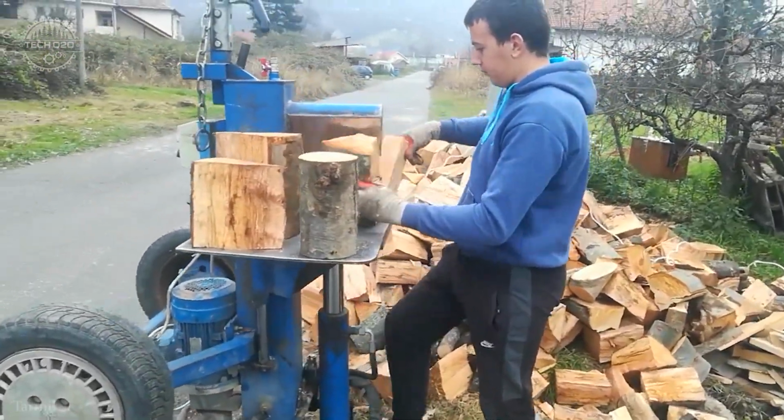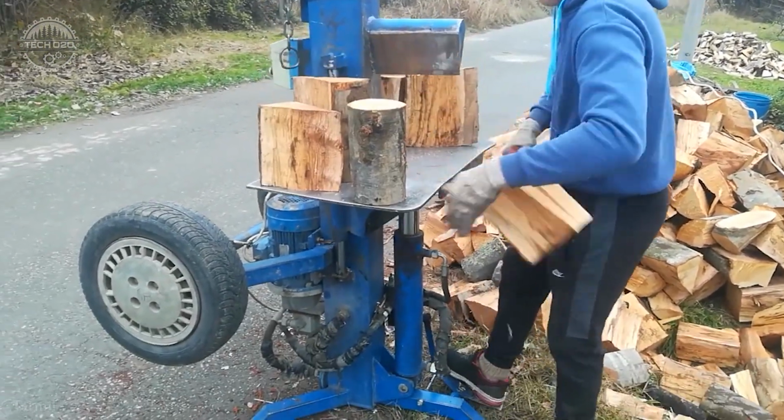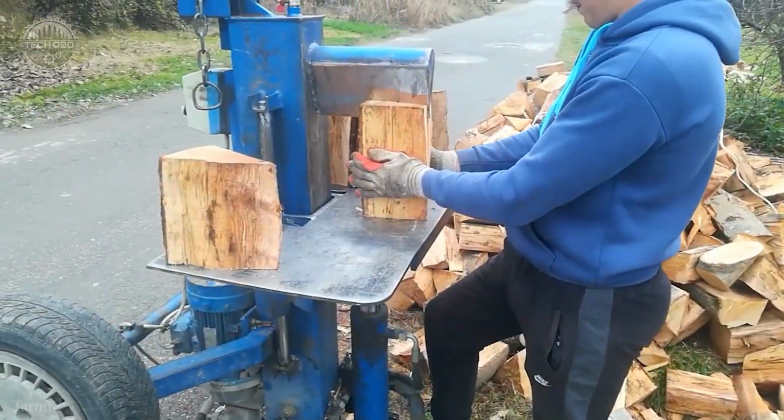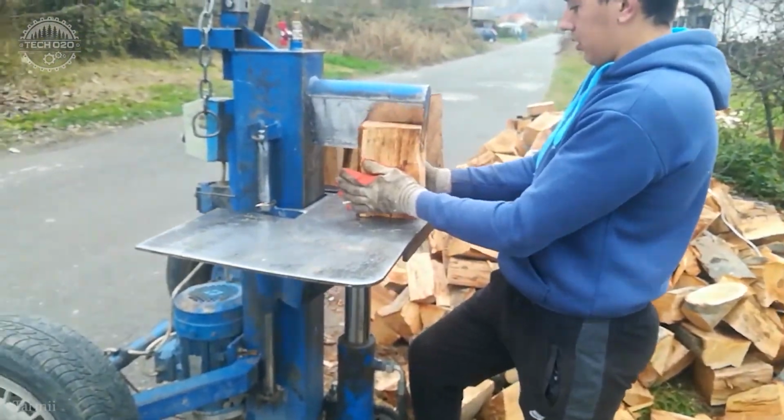Powered by a 4-kilowatt motor, this hydraulic wood splitter has a pressing capacity of up to 10 tons, and it can process up to 4 cubic meters of wood per hour. Now, let's see if our man can keep up with the speed of this machine.